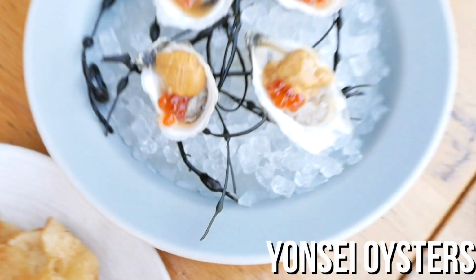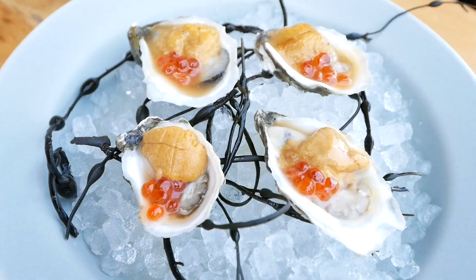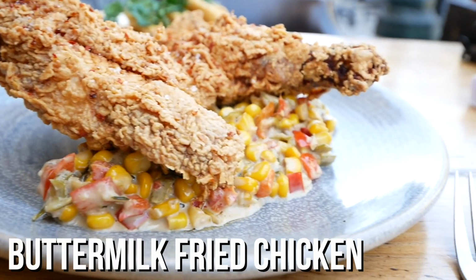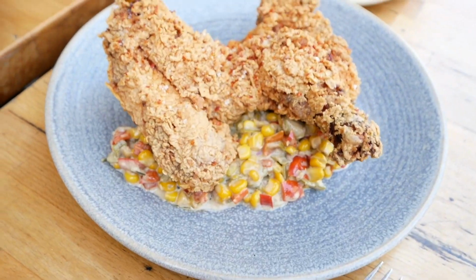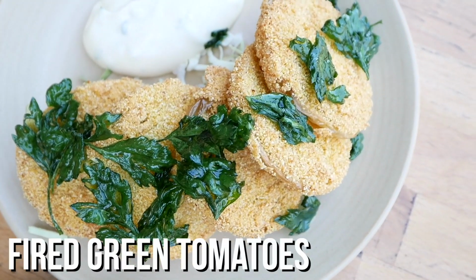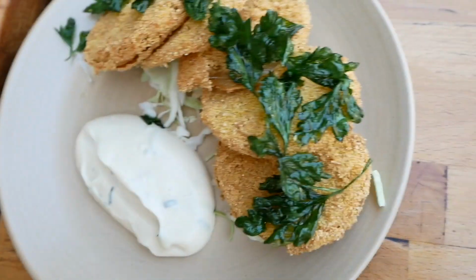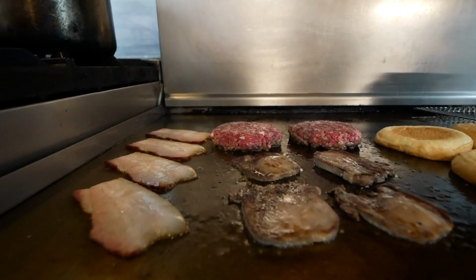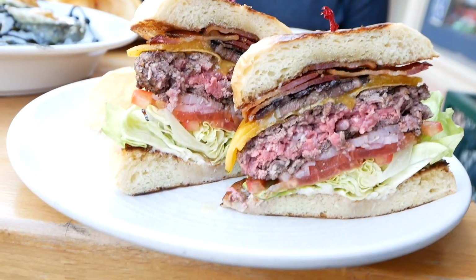The Yonsei Oysters, this is oysters from Massachusetts, uni and ikura, salmon roe with ponzu, crowd favorite for sure. Fried chicken, buttermilk, shoyu, and karashi Japanese mustard is the marinade. And then we have fried green tomatoes, which is one of our seasonal dishes, with a soy pickled green garlic ceviche. And then our first base burger, griddled beef tongue, chuck roll, we house grind in braised beef tongue as well. So it's a very meaty, beefy burger.